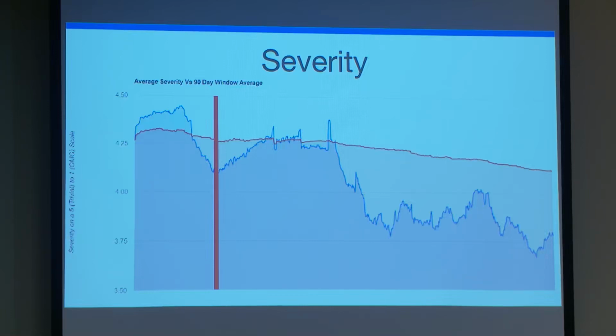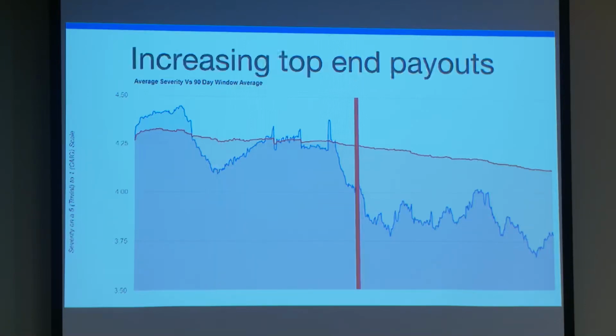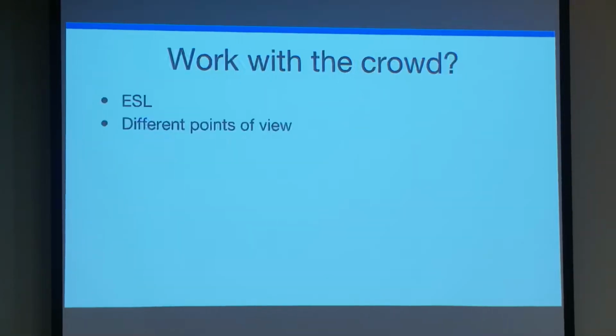That's when we did the marketing push to get more folks trying to test on the site. And we got some lower quality submissions, still good submissions, but some more lower quality. So it brought our average down. Then right here is where we increased the top end payouts. And you can see at that point, at this level, we attracted some very serious testers, and they're really getting us some excellent bugs. And I'll talk about some of those in detail in a minute.